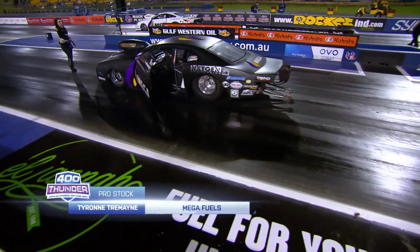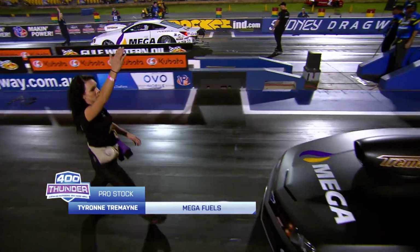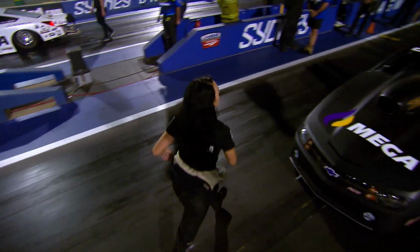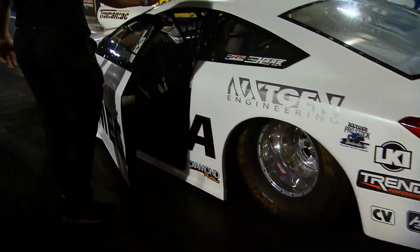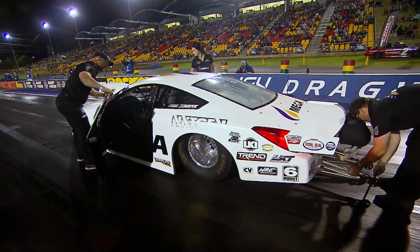Now, we've just seen side-by-side sixes in front of these guys. A 6.92 laid down by Wayne Daly. I'm really keen to see what these guys can run here. Can they improve on the 692 we just saw from Daly? And can we see another side-by-side 6-second run?